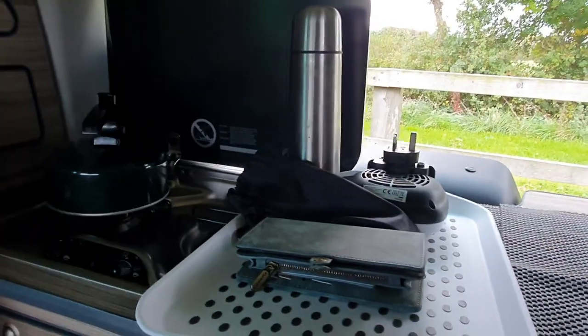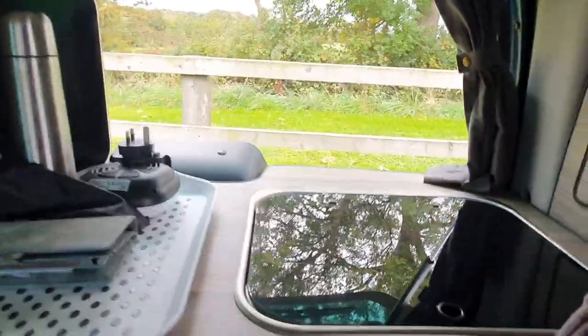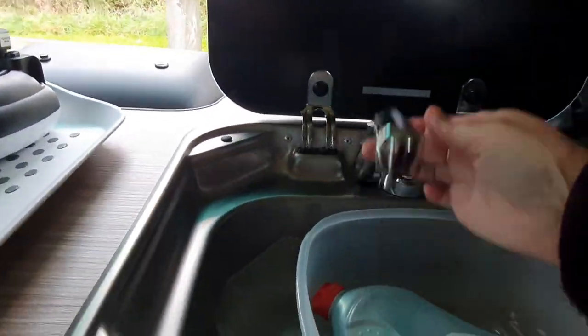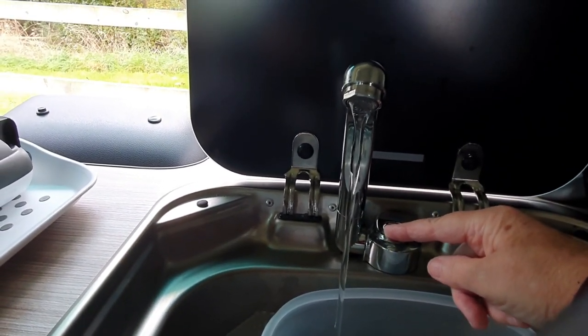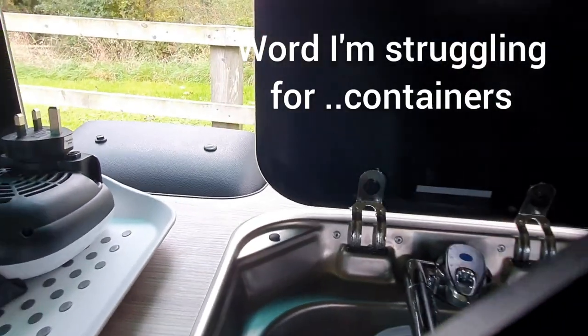we have a fully operational sink with pumped water. I've just now wet everything that's in the bowl, but never mind. Saves having to break your back lifting big.